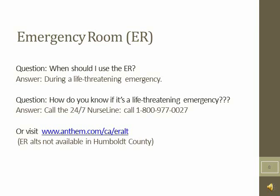The emergency room at any hospital is always open and should only be visited in the case of a life-threatening emergency. If you are unsure whether or not your situation is life-threatening, call the 24/7 nurse line for answers.